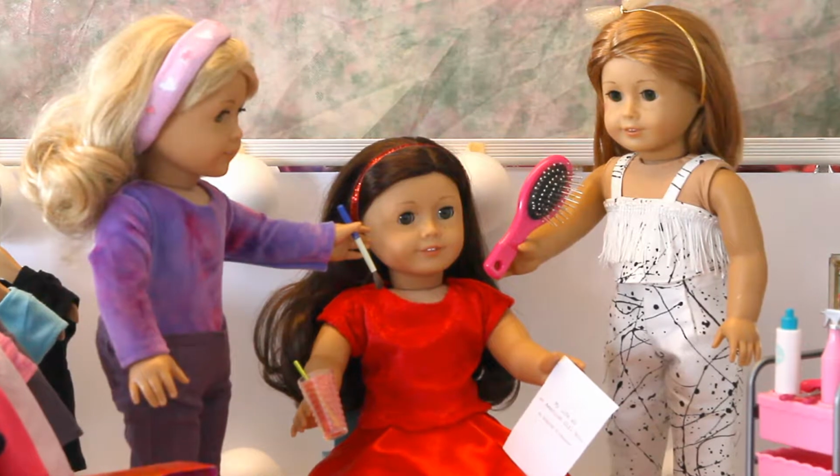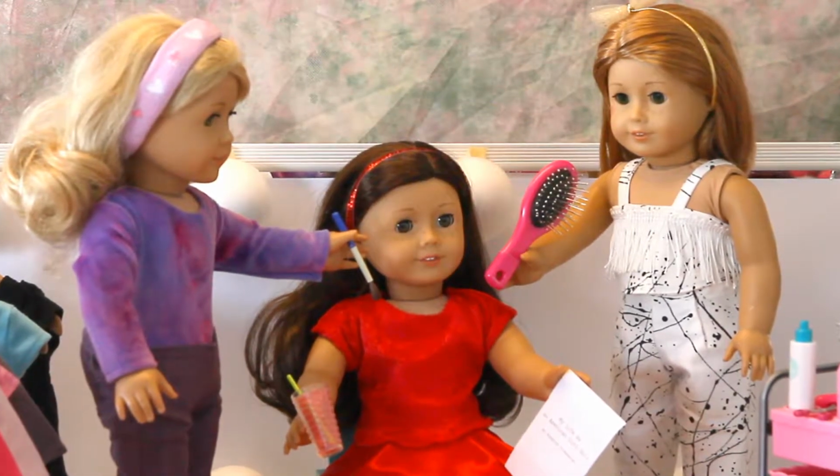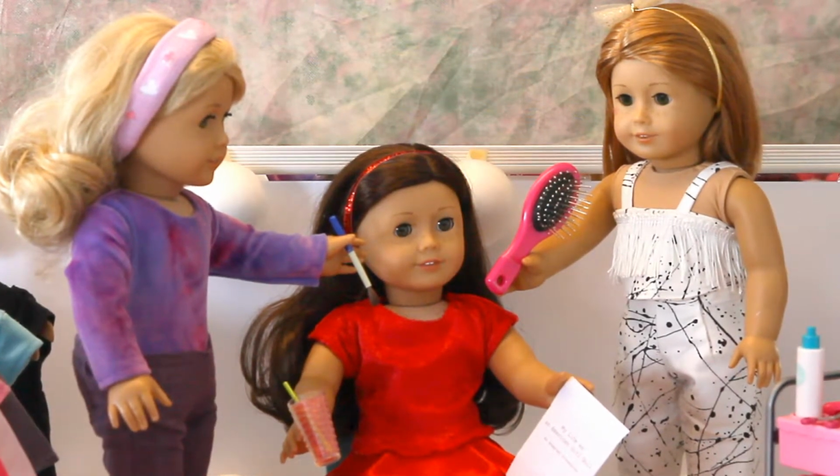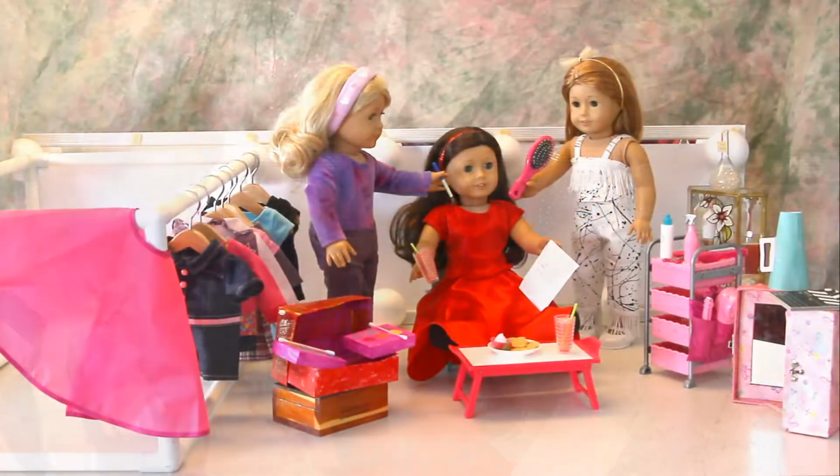There are many reviews already of the American Girl Doll Star book and kit, so don't worry, this is not a review, it's an actual set. We're calling it the Best Actress Space. Here is the overall set.